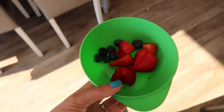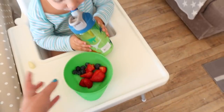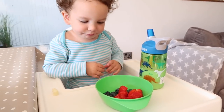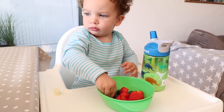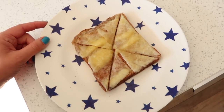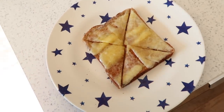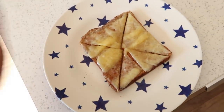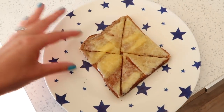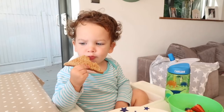Jackson is starting out with some strawberries and blueberries because he loves them, and he can have this and his milk while we make his cheese toast. And then Jackson's favorite breakfast to have is cheese on toast. Whenever I show this, people ask me how I make it, so I'm going to tell you. We just make some toast, put cheese on top, and then put it under the grill in the oven, or I think it's called a broiler in Canada. Yeah, and you just let it melt, and he loves it.